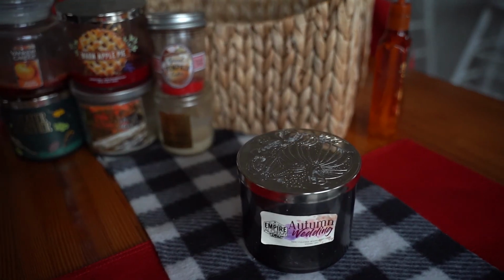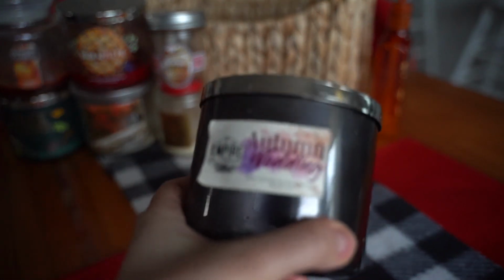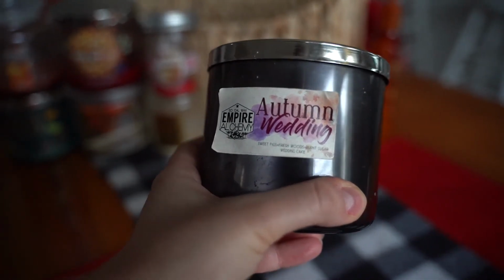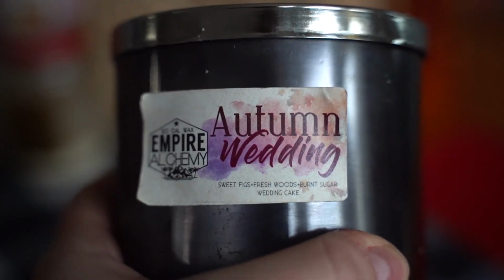So I have 6 candles that were candles, and then I accidentally forgot to show you guys. This was a wax melt. These were wax melts that I just put into a candle jar. This was in Empire Alchemy Autumn Wedding. Notes on this were sweet figs, fresh woods, burnt sugar, and wedding cake.